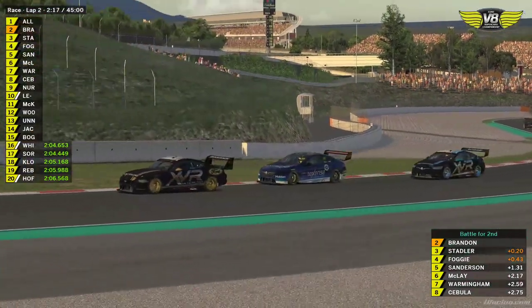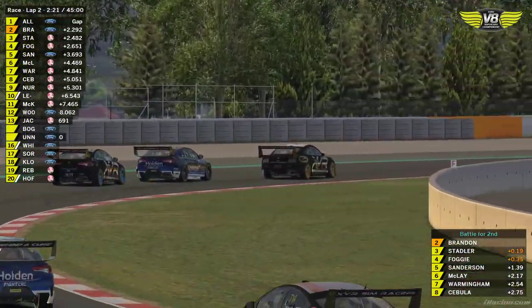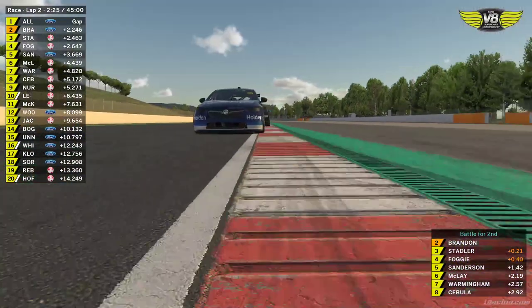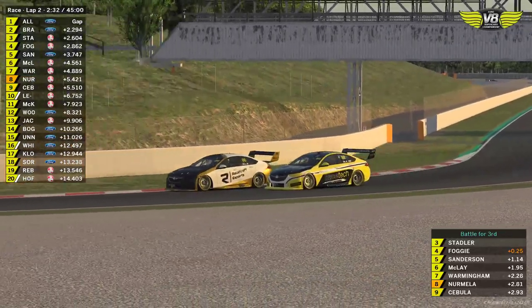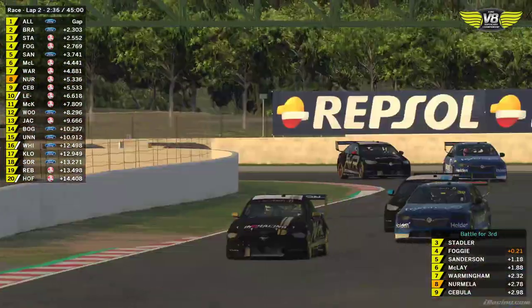That's big for Johnny Brandon, looking to win, I believe, his first race win of the season. Stadler is in third place. Foggy, can he get past into fourth? Nope, this is where Foggy had issues earlier on, of course. And McClay is only just behind them. He's stuck behind Sanderson currently.